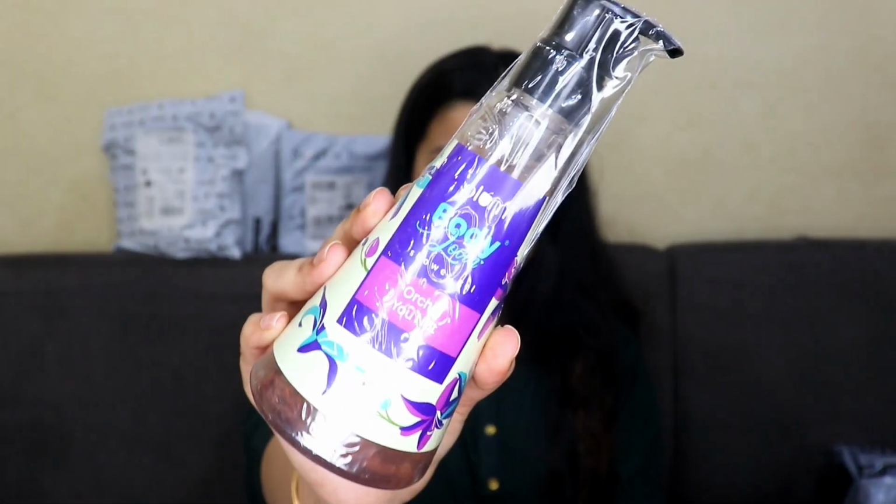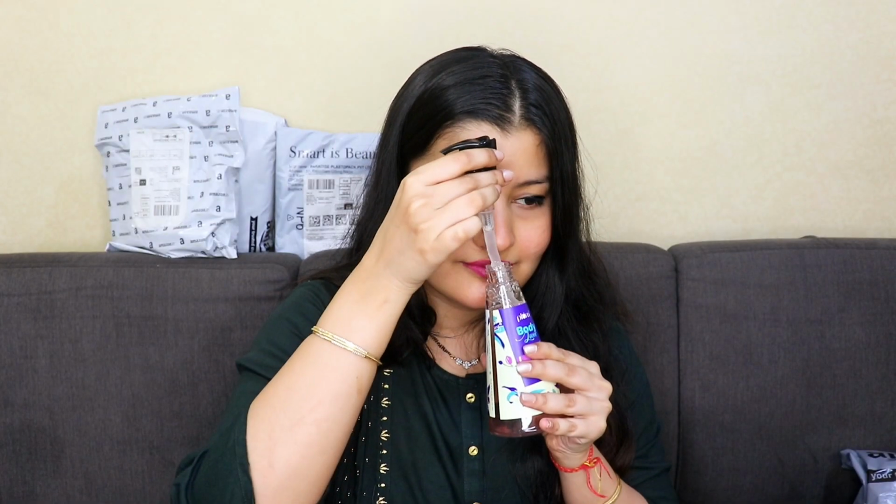Okay, so I've been saving the best for the last. Let me just show you what this huge box contains. So it has 2 products in here. The first one is this Plum Body Loving Shower Gel in the variant Orchid. Let me just smell this. The smell is so soothing. It's so beautiful. I absolutely love the fragrance of this, and I cannot wait to try this one out.